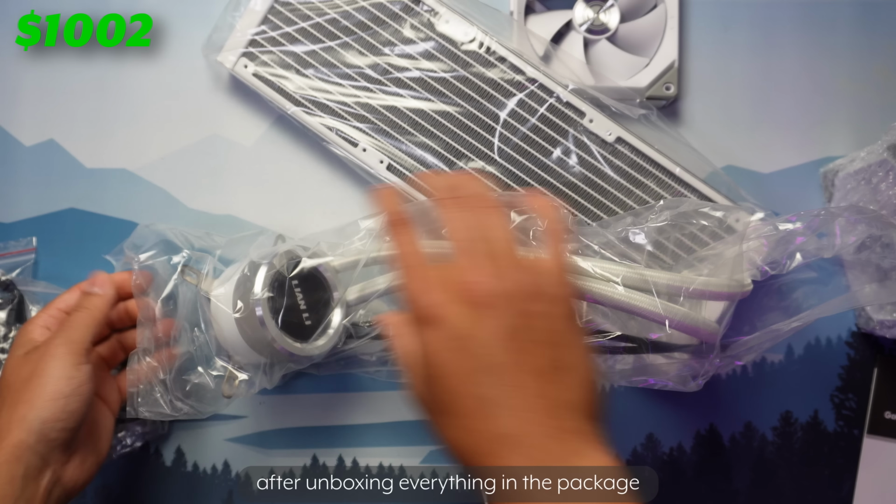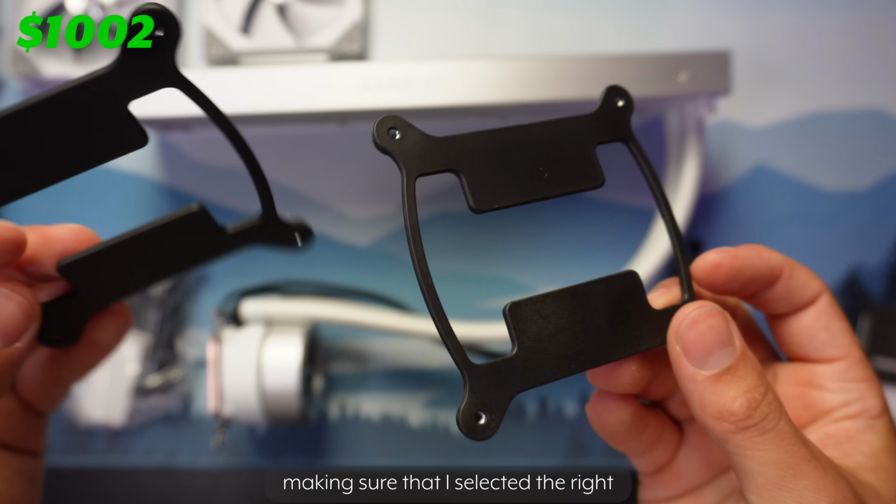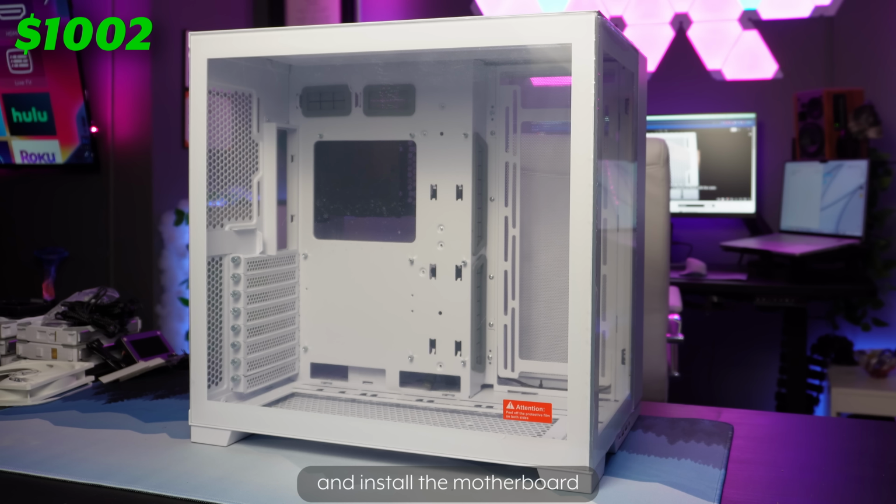After unboxing everything in the package, I started prepping the cooler to attach to the CPU on the motherboard, making sure that I selected the right attachment part indicated in the manual. Now it was time to take apart the case and install the motherboard.